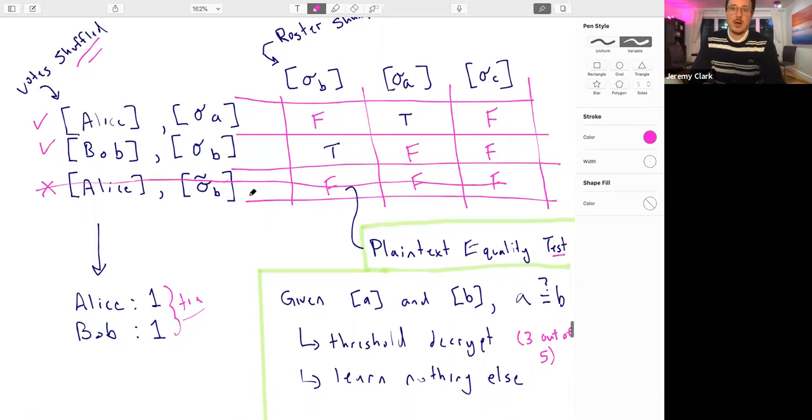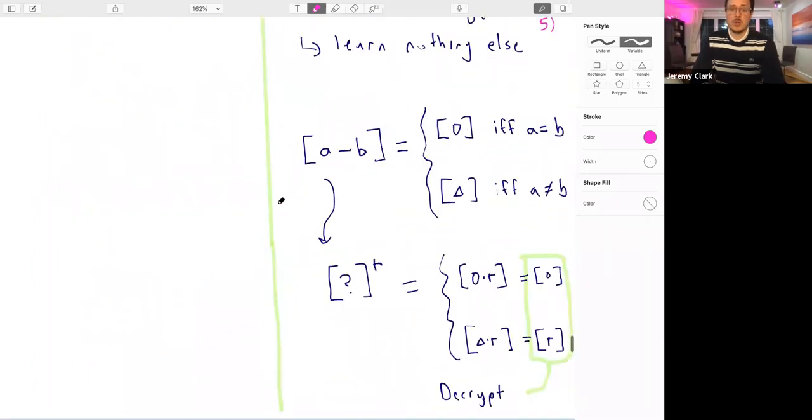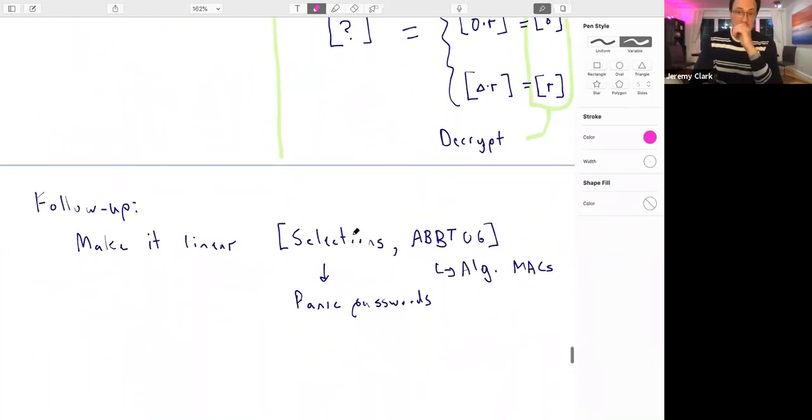Okay, so following up on this, there's not a lot of research, but I'd say it's fairly substantial. I think there are about 10 significant papers that try and look at whether there is some way to make this linear. One of them is from us. We also use panic passwords instead of using these keys and designated verifier proofs and stuff like that. So we make a bunch of tweaks to the system.